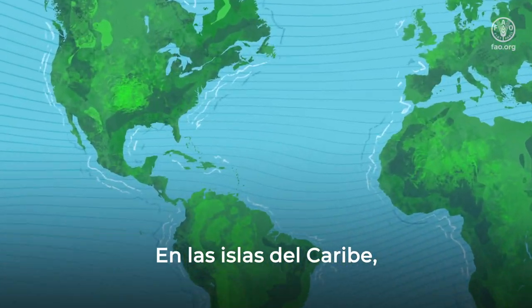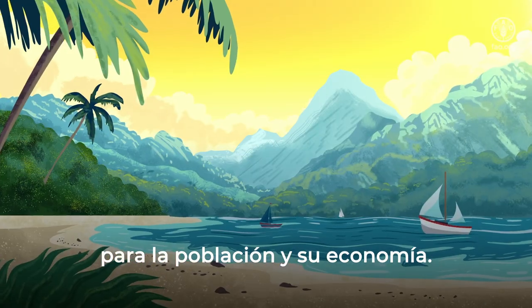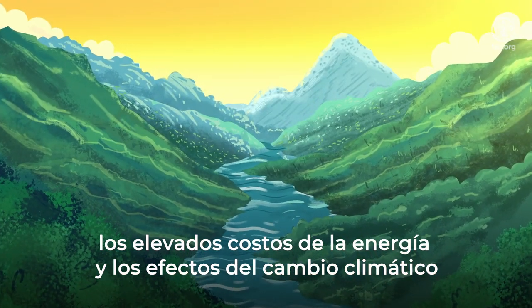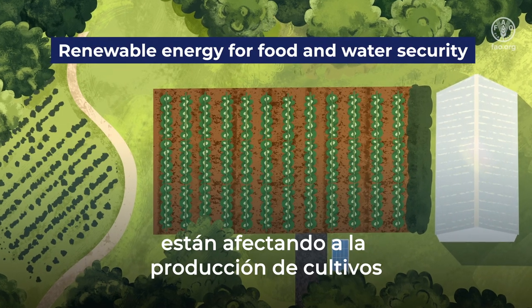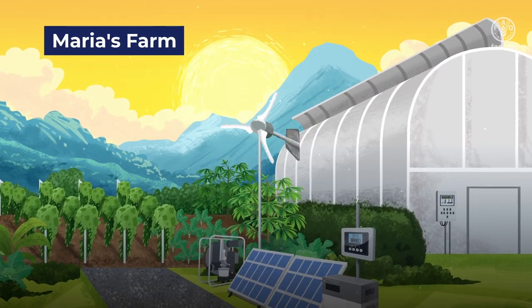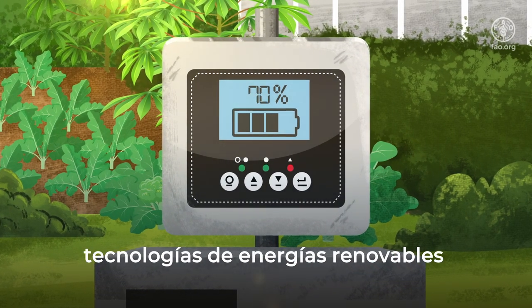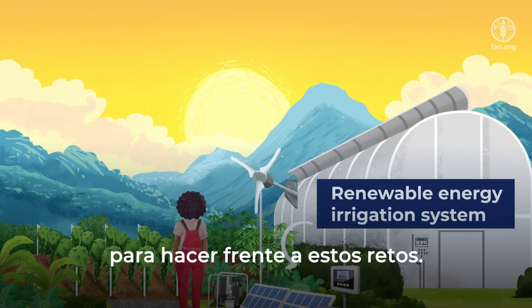In Caribbean islands, agriculture plays a key role for their people and economy. However, high energy costs and climate change impacts, such as reduced water availability, are affecting crop production and increasing food insecurity. Farmers like Maria are integrating renewable energy technologies with efficient use of water to address these challenges.